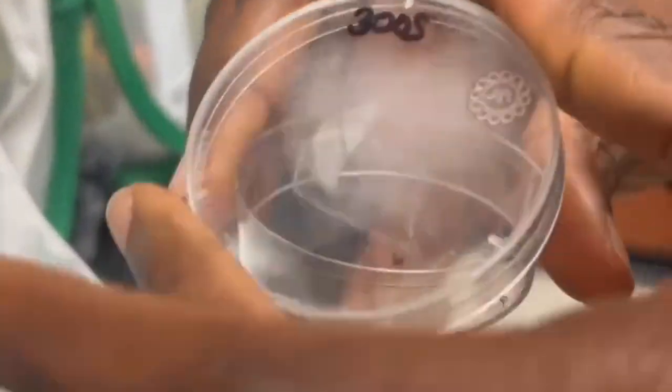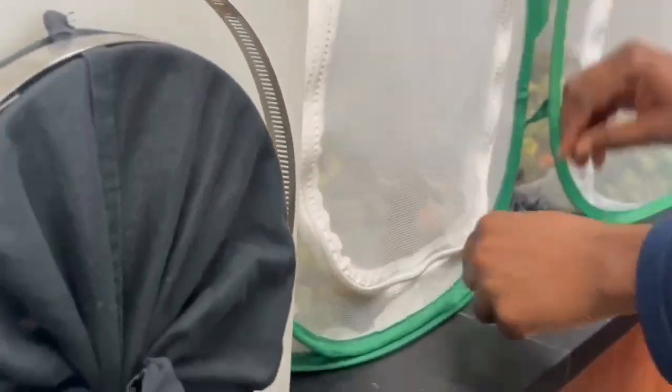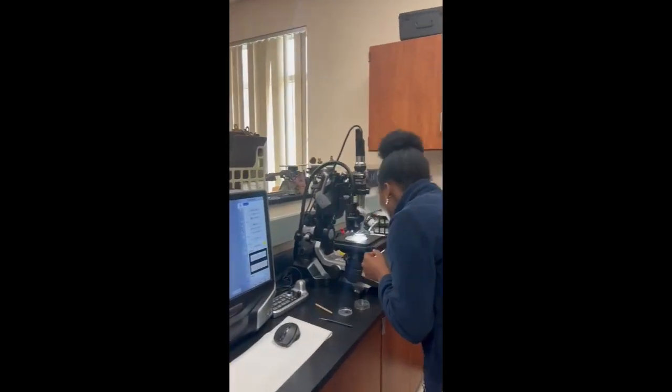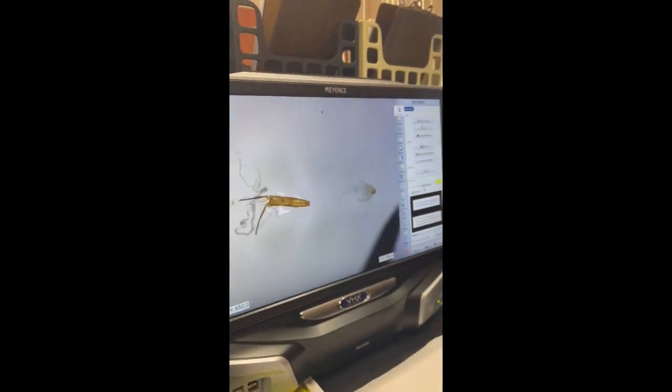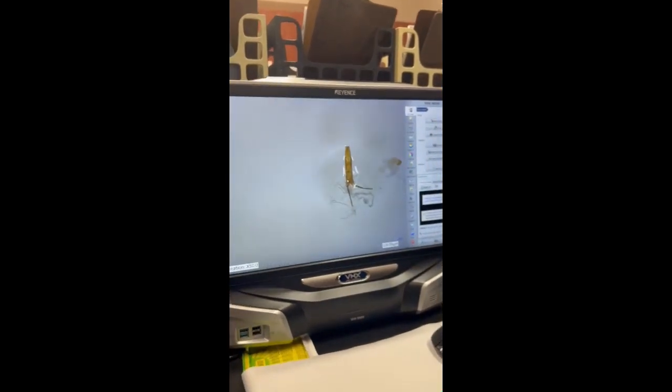We collect infested fruits from the field, put them in emerging cages in the lab. Once they emerge, we first try to sex the insect according to known structures. Then we try to observe morphological structures and take measurements with a digital Keyence microscope. To confirm identification, we dissect the genitalia of the insect.